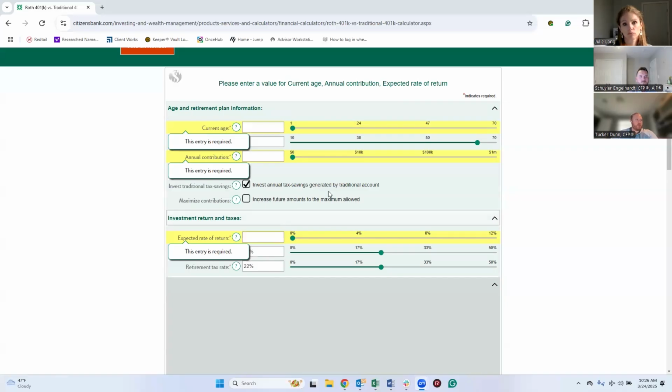But we could take a look at some examples of pre-tax or after-tax and how they compare. I'm very much a visual person, so to be able to see these numbers, do you have something that you can pull up for us? I don't know, Tucker, do you have something? I do actually. It's just a quick little calculator, kind of shows the comparison between if you're making contributions on a pre-tax traditional basis or a post-tax Roth basis.